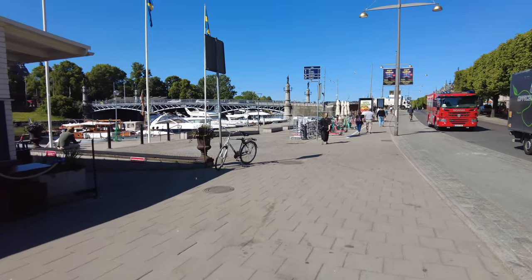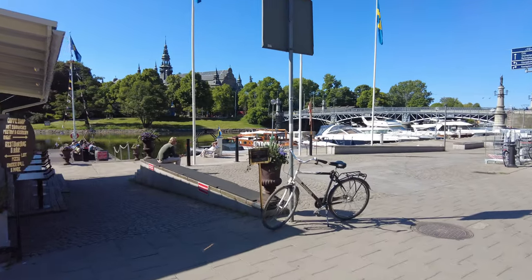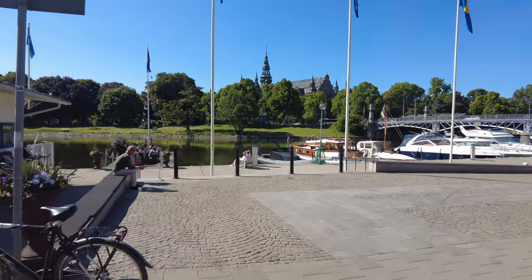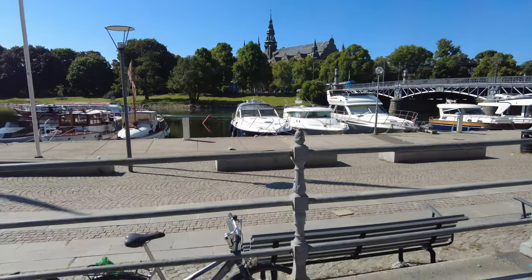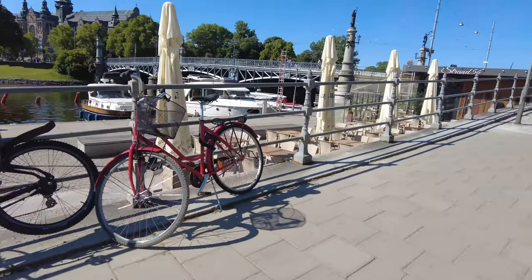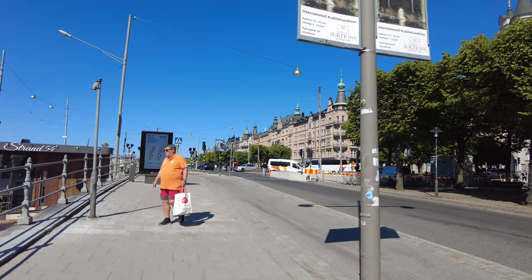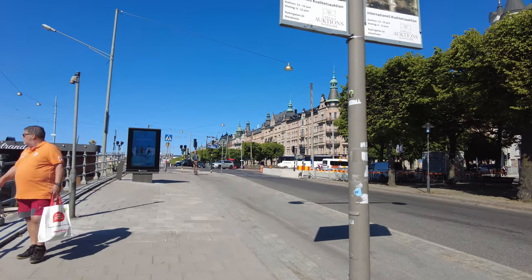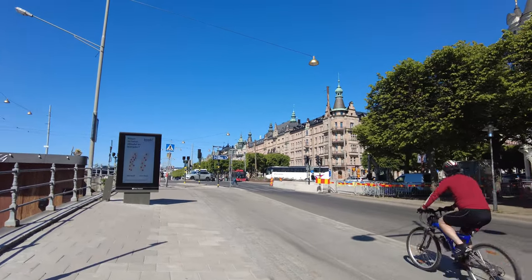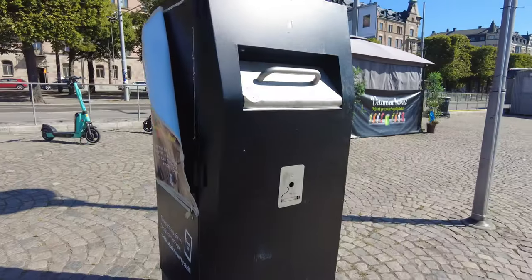Across this bridge right here is a lot of museums. They're all kind of in the one area, and that is the Nordiska Museum. And across the street is a bunch of old-looking buildings. But what I read online is that they keep the old outside, but the insides are all really nice and modern. Paddle boats. We could rent a paddle boat.